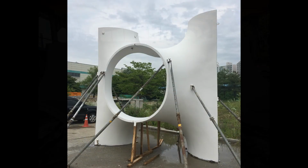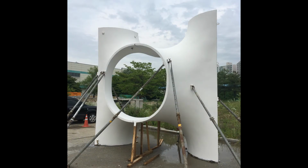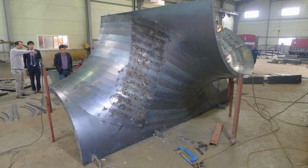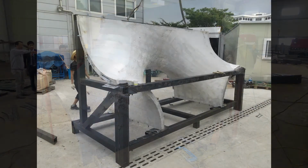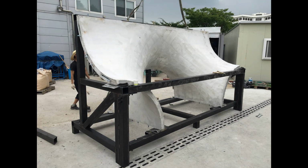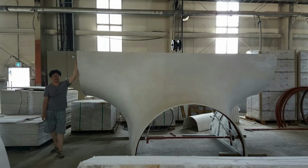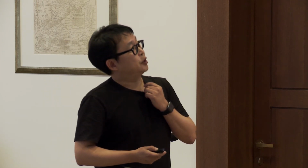Very stressed out, we decided to use a sort of composite mold: a steel mold for the edge, and an FRP mold for the surface to get a really fine surface. We made the prototype, started manufacturing, and then hung the modules on the existing structure one by one. If you see the picture, you will see how thin it is. I'm going to show you a very short movie.